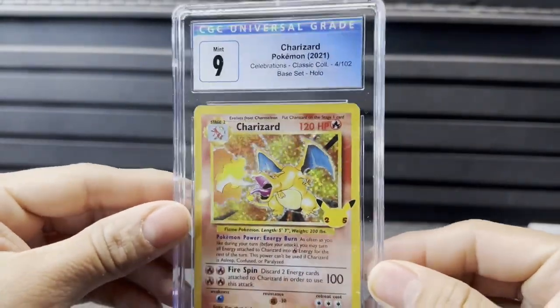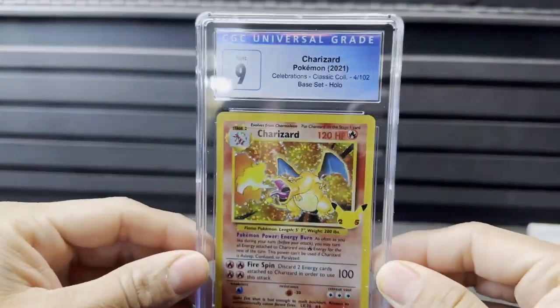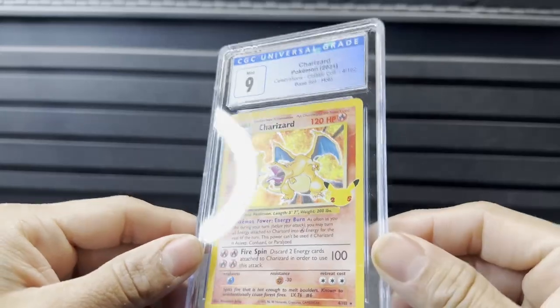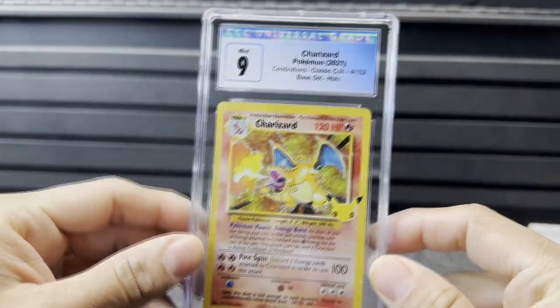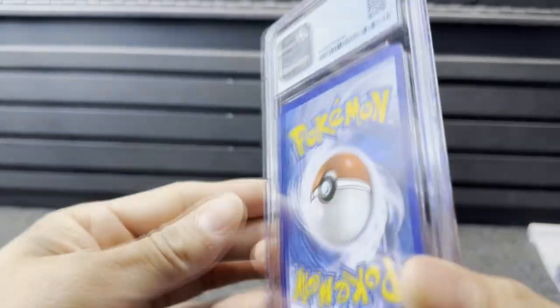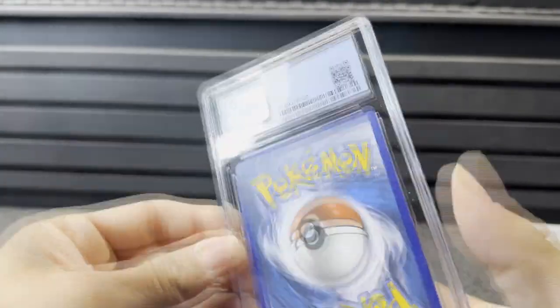Charizard from the Celebration Collection, Classic Collection, a 9. Pretty good, pretty good. I am happy with a 9. It is a little bit off center, so. Pretty good.